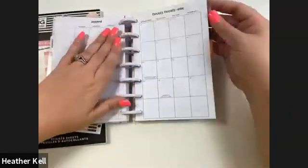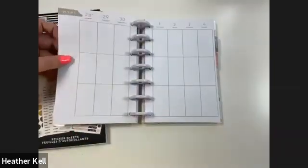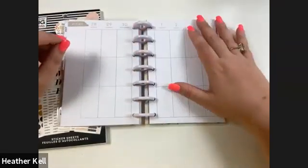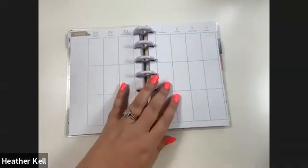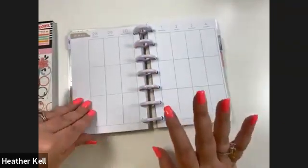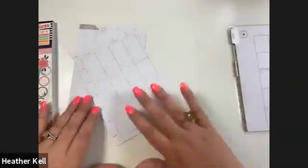I also, in this planner, put in mini vertical. So we could do a spread with this, but Mario, can you let me know what time it is? I'm not sure if I have time to do another spread. I don't have a clock. Hello, it's 3:36, Heather. Okay, so we're going to do this really, really fast, and then we'll go to the Q&A, because this won't take me that long.